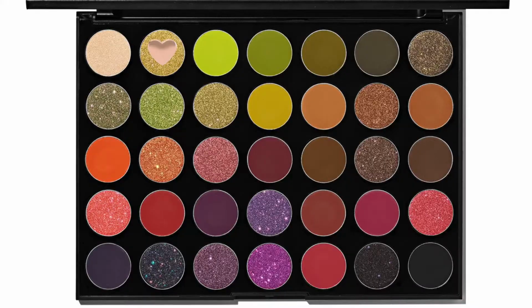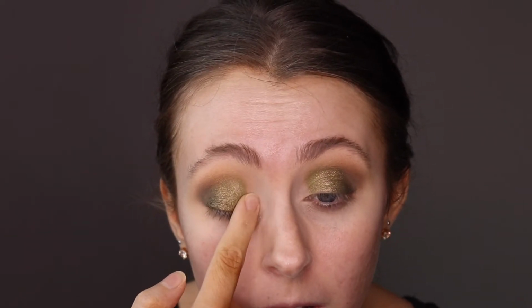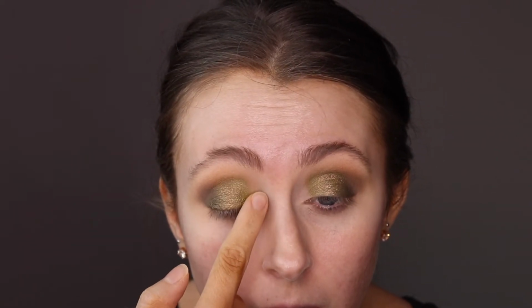All we have left is that inner corner bit to do. I think I'm honestly just gonna use my pointer finger and I'm just gonna dip into the shade Pop Star. And like I said, this is going to be a yellowy green shimmer. And I'm just gonna pop that right in here.